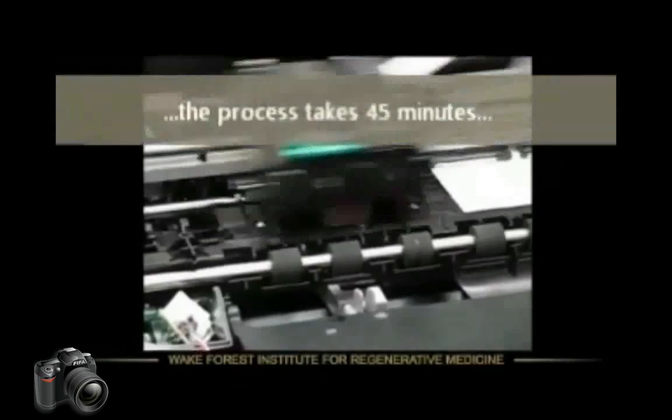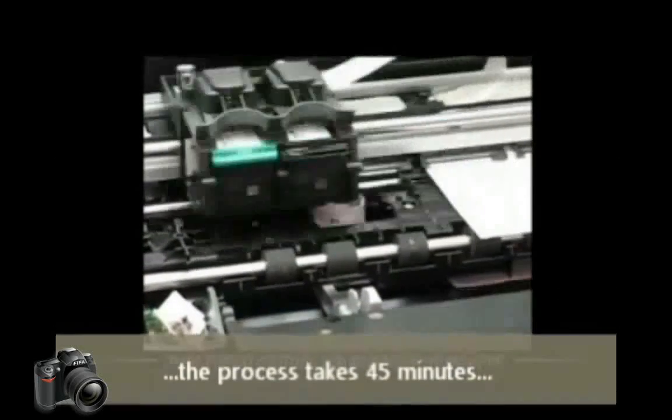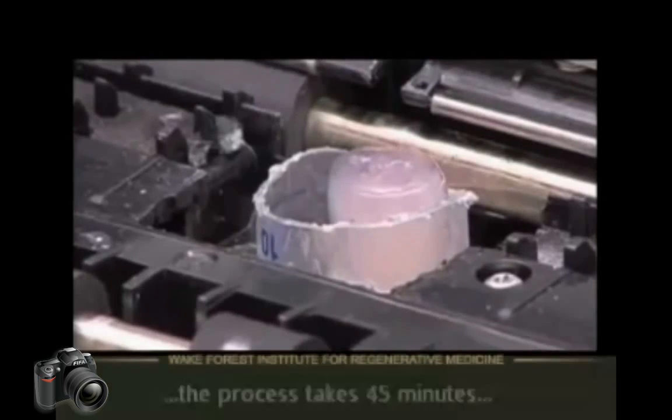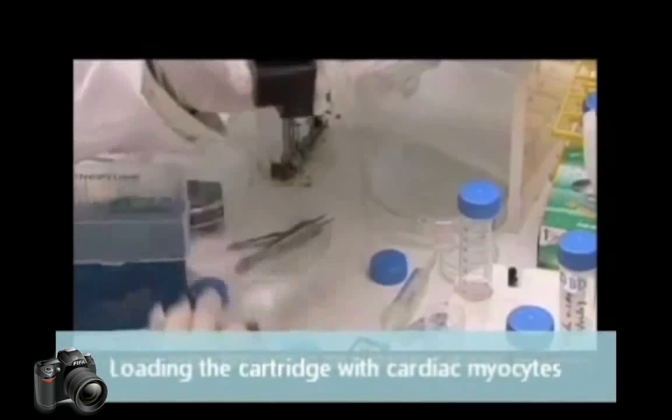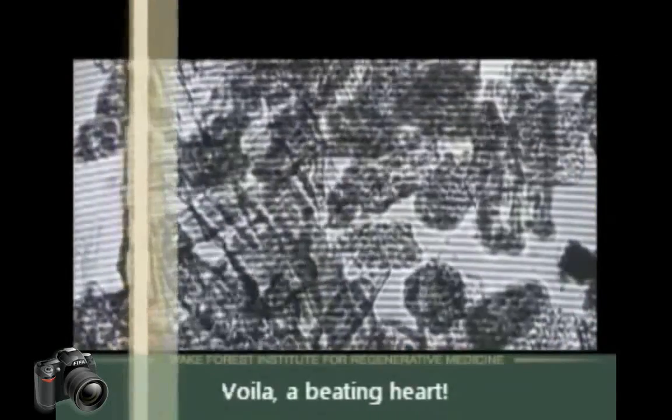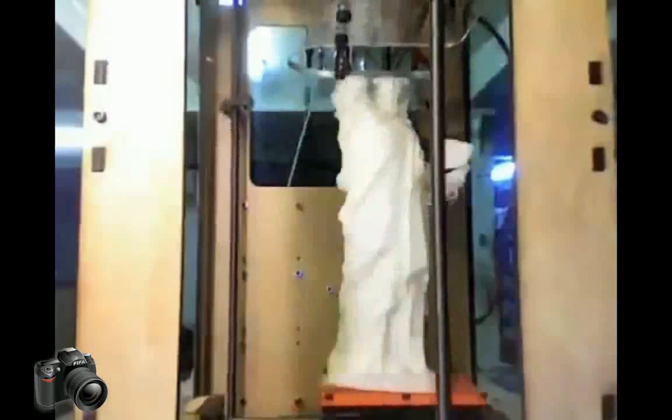Some of these bioprinters are just modified inkjet printers like this one, which can print out human skin, or in this case, a human heart. All they had to do was switch out the ink cartridges with cartridges that contain protein solutions. But let's back up. What exactly is 3D printing and how does it work?